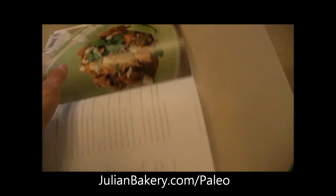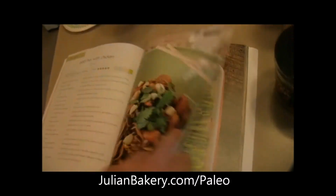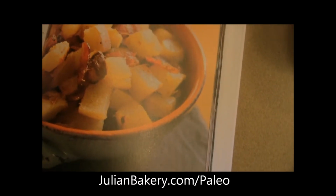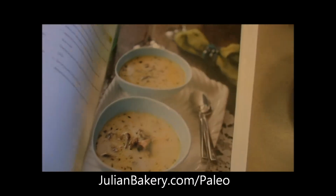Take a quick look at some other recipes in here. Asparagus. Braised beef shanks. Now that looks slamming. Turnips with bacon. Cream of mushroom soup.